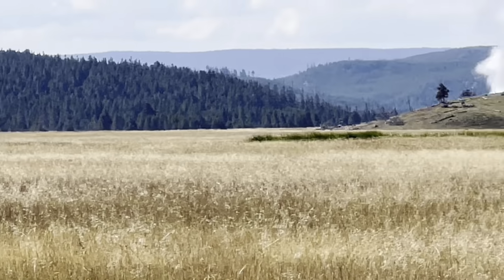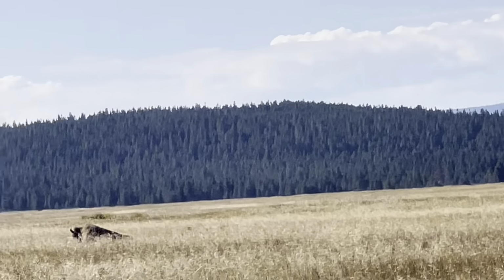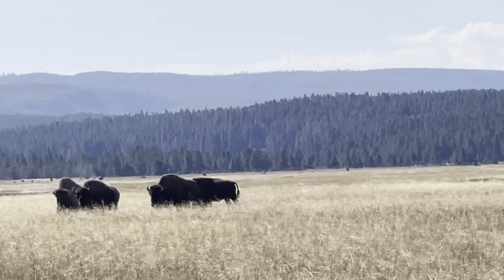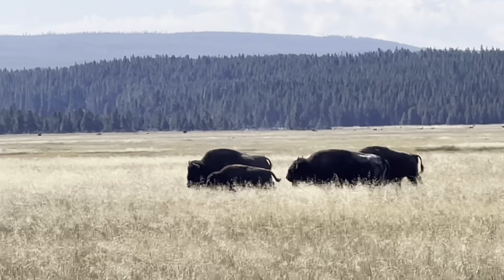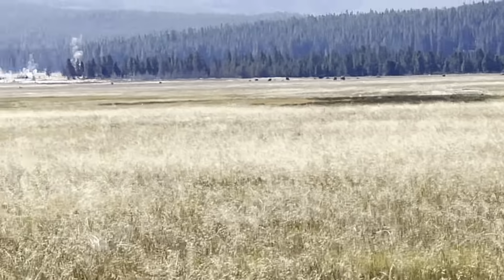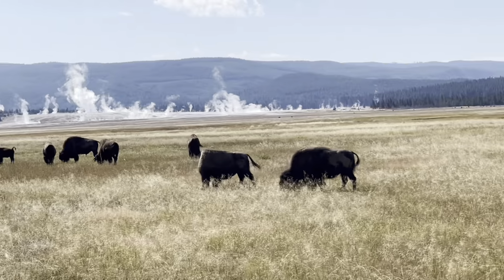Okay. Also know that when you're on this loop, sometimes traffic will stop. You'll be delayed for up to 30 minutes, if not more, because these animals decide to cross and we have to yield to them. So don't be surprised if on your route you have to stop and you get into traffic jams because of the animals.